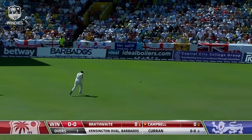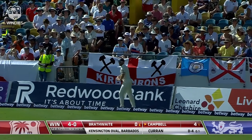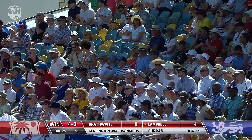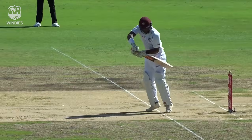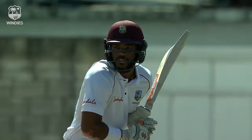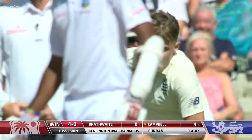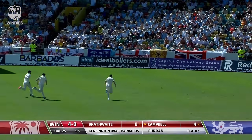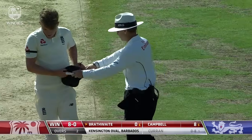Straight away, he's off the mark. And he's going to be off the mark with a boundary as well. That will ease the nerves. It will indeed. He's opened his account in Test cricket. John Campbell, who made his first-class debut in 2014. Nice soft hands. Just allow the ball to come to him. Something that you expect from an opening batsman. Again, just squirted away. And again, it's going to hurry away for 4. Two boundaries in the over for Campbell. It's 8 for none.